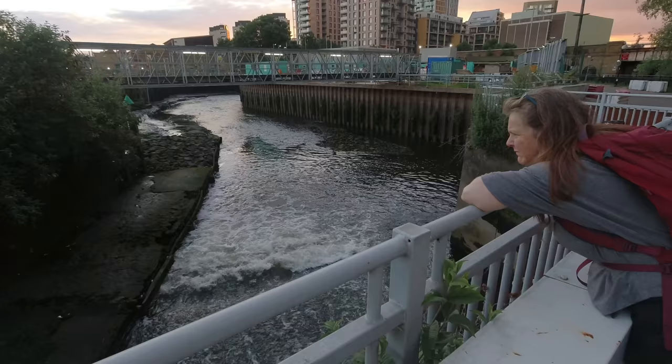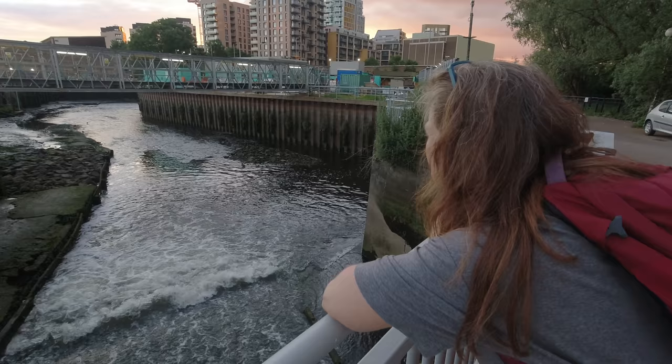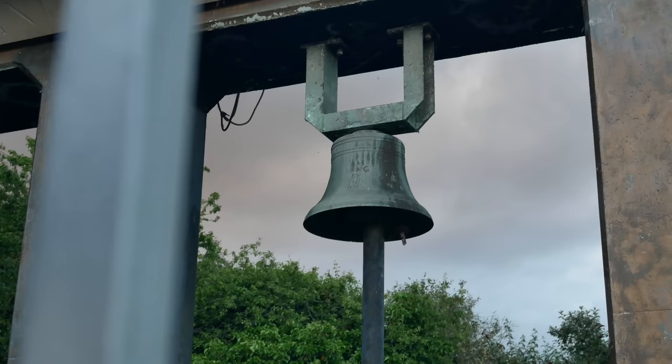Well, I would say that looks like it's tidal. Because that was wet, wasn't it? That's been underwater. I think this bit here is called Bell Creek. And I think the Wandle Creek is on that side. Yeah. And Bell Creek is on this side. There you go, John, there's the bell. Yeah. And I bet that's the sluice gate that keeps the tidal water out.